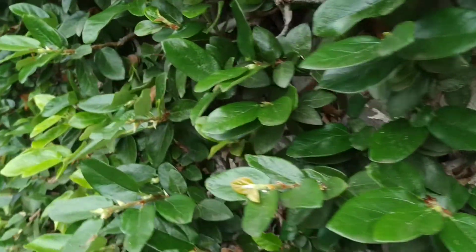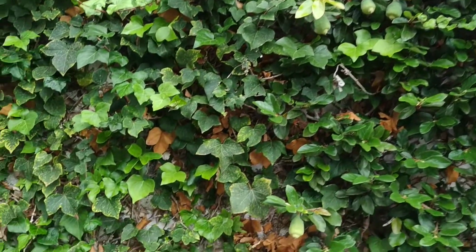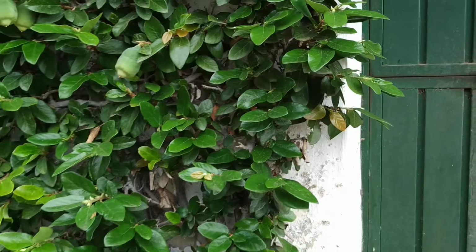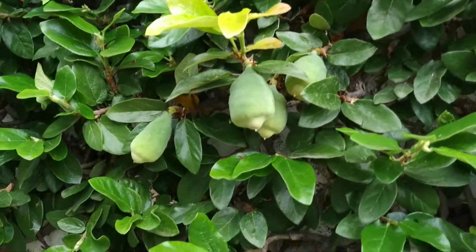It grows basically like an ivy. Here are the stems, which grow up the wall. Here you can see it grows together with ivy. This is Hedera canariensis. This is Ficus pumila. And in the city of Puerto, on the island of Tenerife, it is Ficus pumila season now.